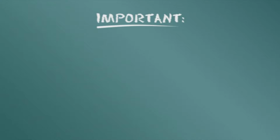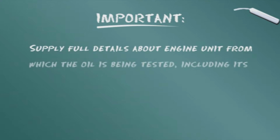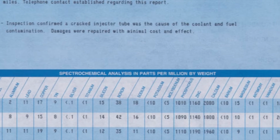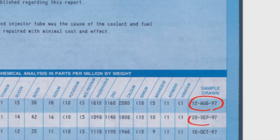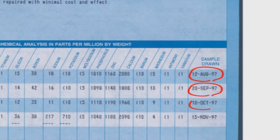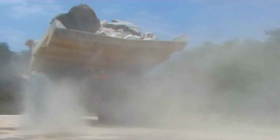This is why it is important to supply full details about the unit from which the oil is being tested, including its work environment. Once you have started sending in samples from a particular engine for Donaldson oil analysis, an ongoing record is started. Successive reports will repeat earlier report data for comparison and trend management. Excessive levels of dust and dirt can be abrasive and accelerate wear.